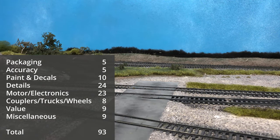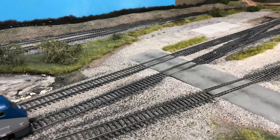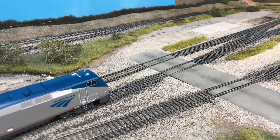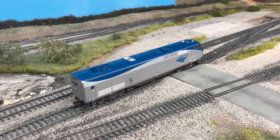Tallying up all the points, that gives us a 93 out of 100, and when comparing that to recently reviewed models, the Genesis P42 takes second place and the highest of the recently reviewed Athearn Genesis models. Overall, I thought this is a very nice looking model that also provides good tractive force to not only look good, but perform equally as well.